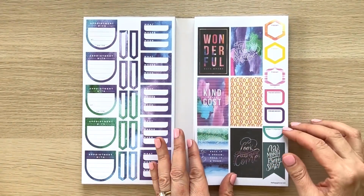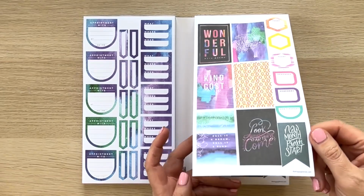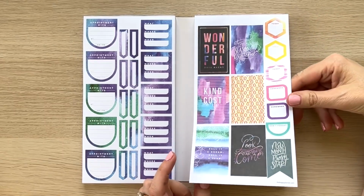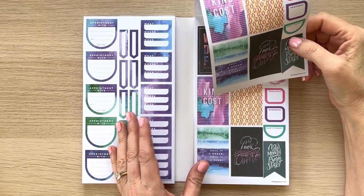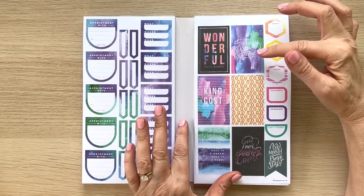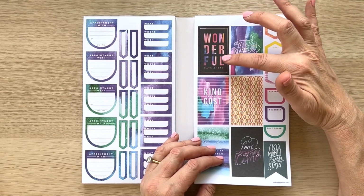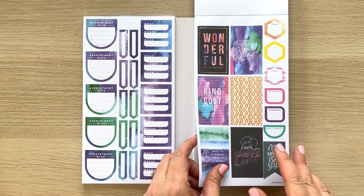Let's check out the second side. So here we have some decorative boxes, which I love. Okay, and you get 2. So this is what I love about these mega sticker books. You get 2 of the same page, which some people be like, why don't you give me a different sticker? I like it because if I want to use one of these, like say this was my favorite sticker of all time, then if I use it, I have another one. You know what I mean? So it works out.